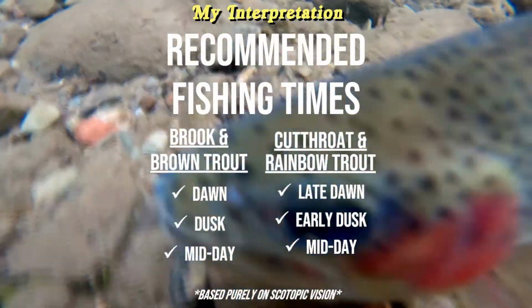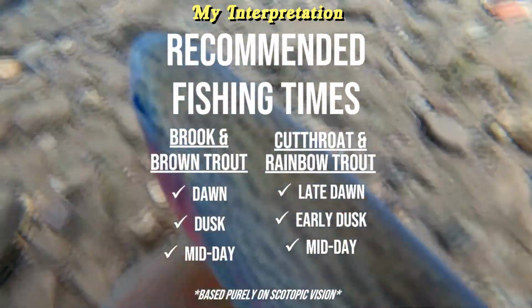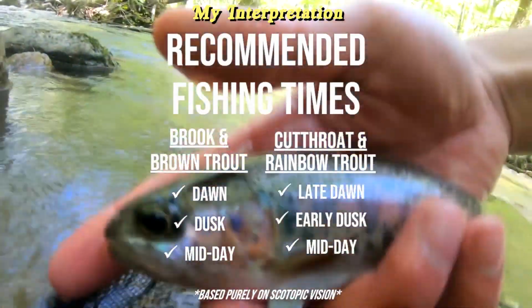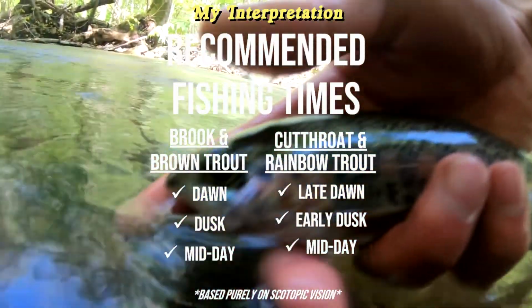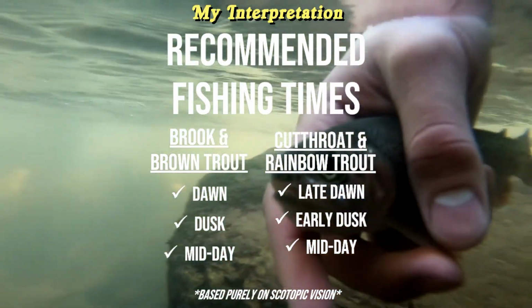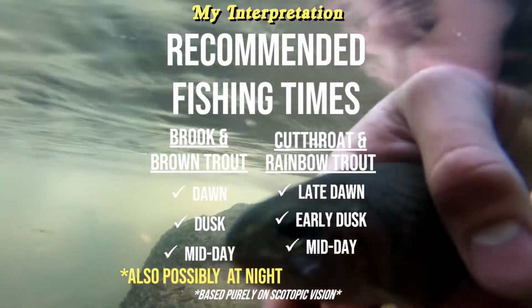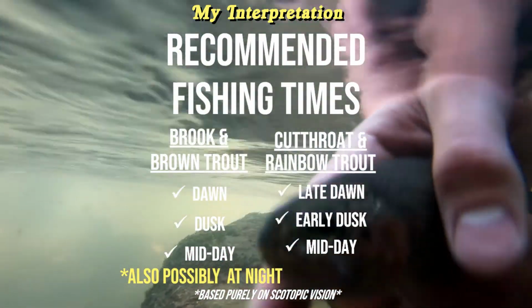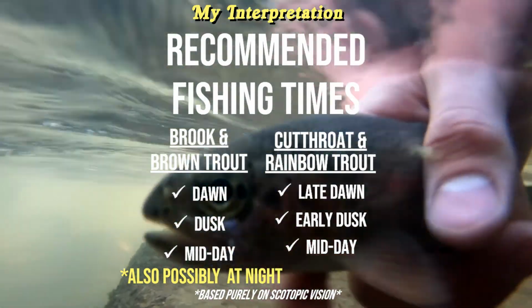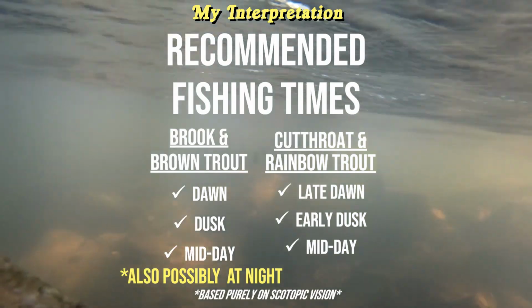The results of this experiment may suggest not targeting rainbow and cutthroat trout much earlier than dawn or later than dusk, when these trout species exhibit poorer vision, whereas the fishing window for brown and brook trout may be extended further beyond twilight into the early morning and late evening due to the ability of these trout species to see at dimmer light levels. Note this suggestion on when to fish is focused purely on the visual sensitivity of these species of trout, and not on other senses, such as touch.